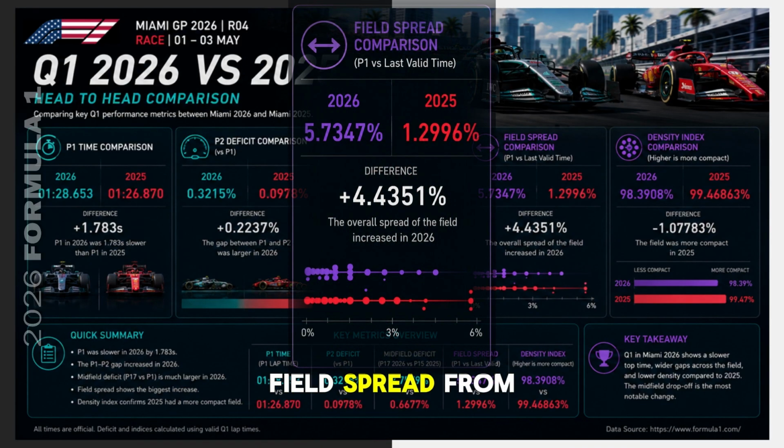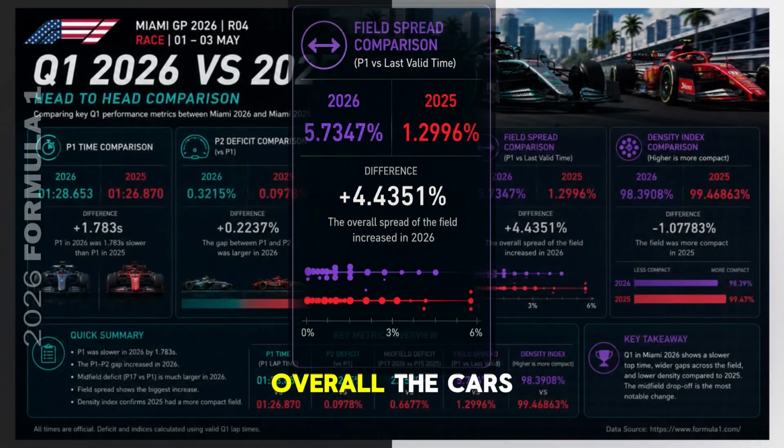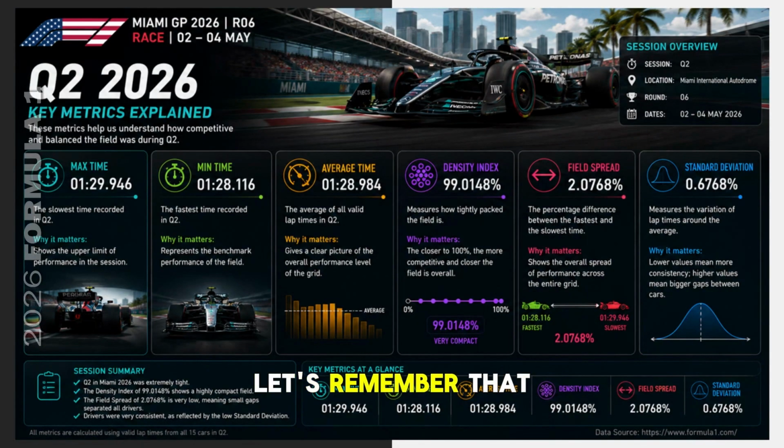When comparing the field spread from P1 to the slowest value between 2026 and 2025, we find a difference of 4.4%. This indicates that overall, the cars are slower compared to 2025, and the grid is also more spread out and slower relative to P1 in 2026 than in 2025. Let's remember that this analysis uses 6 indexes to evaluate the grid, plus one additional index focused on driver performance.